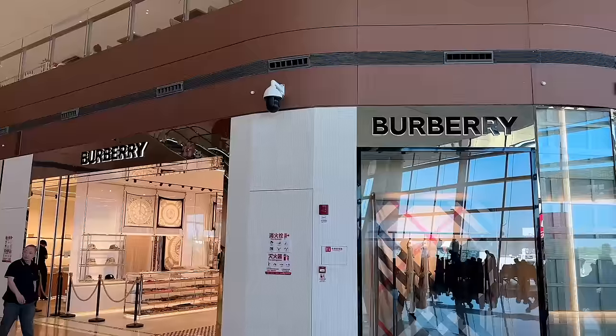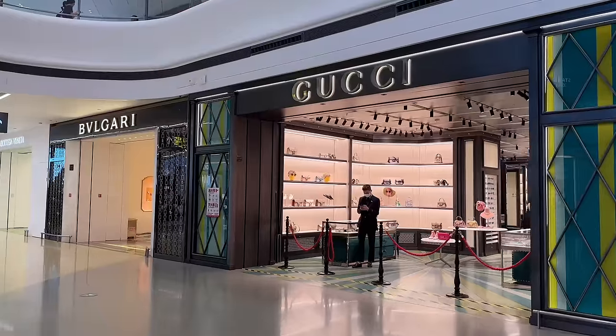China is also right now the biggest market in the world for luxury brands. Louis Vuitton, Burberry, Prada, Dior, Bulgari, Gucci, they're all in China and they're making tons of money here. Because Chinese like to consume luxury goods, especially lately where there's so much money. That's Louis Vuitton over there.